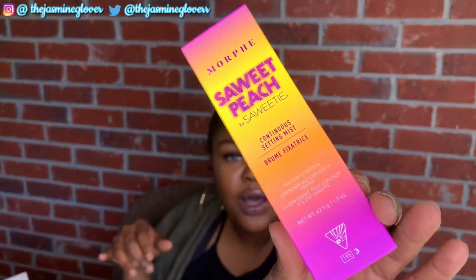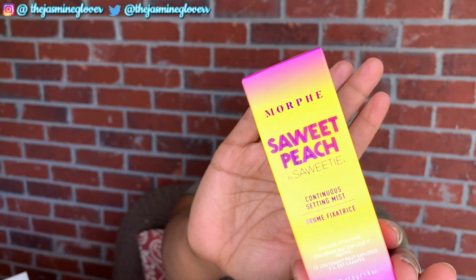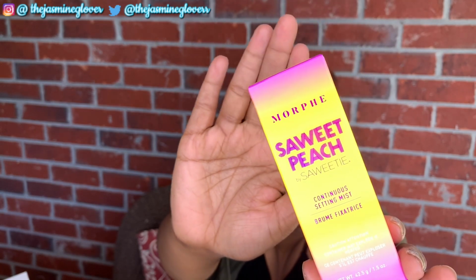Next, I got this new Morphe Sweet Peach Continuous Setting Mist, and I had to get it because it was part of the Sweetie line. And I was gonna buy the mist anyway, so I was like, let me just get the Sweetie kind. I heard really good stuff about it. Can't wait to try it. I know the Continuous Setting Mist is amazing, and now it has a peach smell to it, and it's by Sweetie. I know it's gonna be fine.